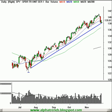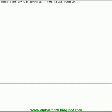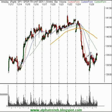And again, breaking trend lines doesn't mean the market's about to reverse. Usually it just means the market's due for more of a sideways correction. So I think that's where we are anyways. It's good to see the market did show some signs of stability in here today. And it came down, and we've got these moving averages crisscrossing.